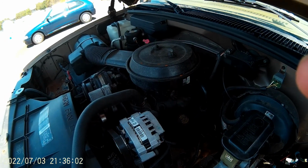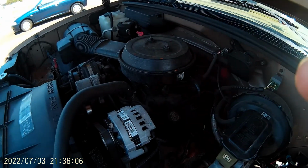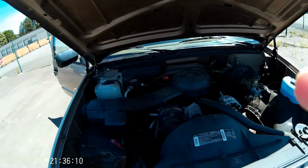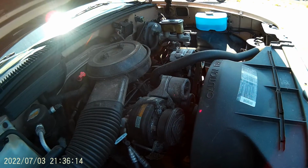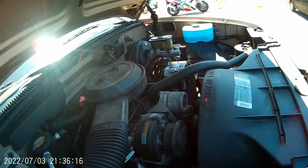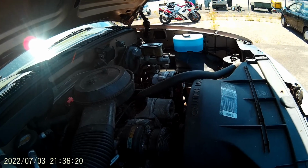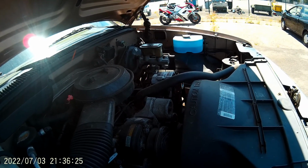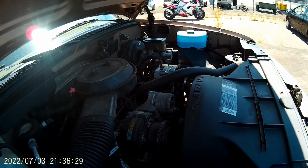So this is a '94, like I said, which means that it's fuel injected. It's got the standard TBI, the dual point system. There's the air conditioner. Alternator's been replaced. That's at least the second one it's had. It was dead when I got it, so I slapped a new one on there. It runs and drives just fine, except for a handful of things.